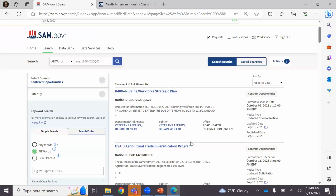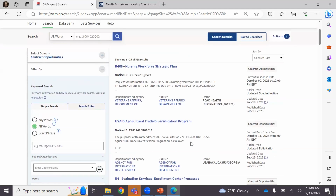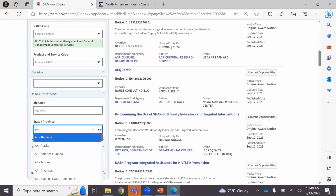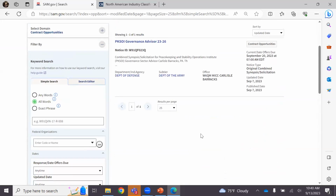We have about 600 results in this category. If this is too broad for you, then let's say I want to provide that just in Pennsylvania. So let's see what opportunities are here in Pennsylvania in this zip code. And there is one, right? So this is how I would use those filters in order to narrow down your search.